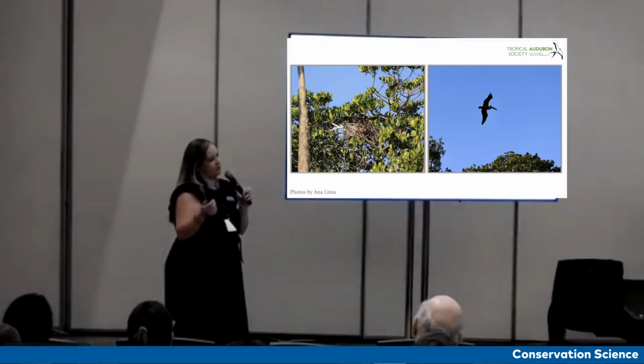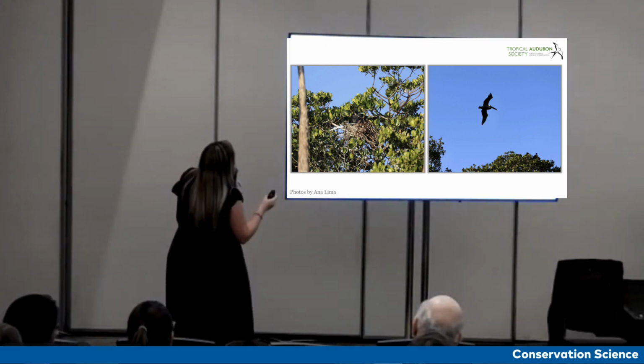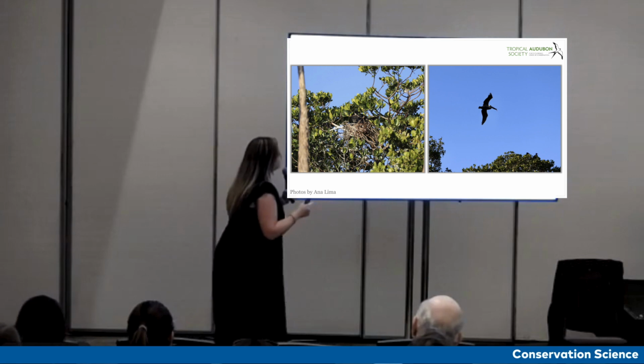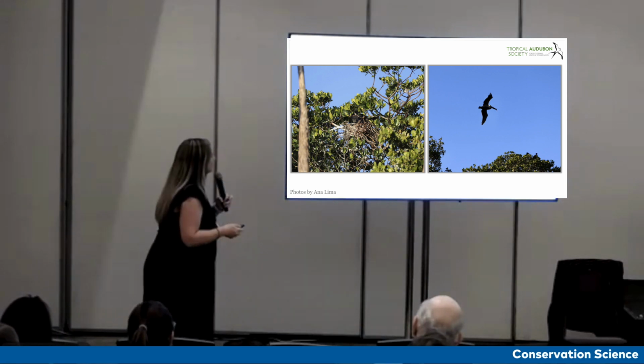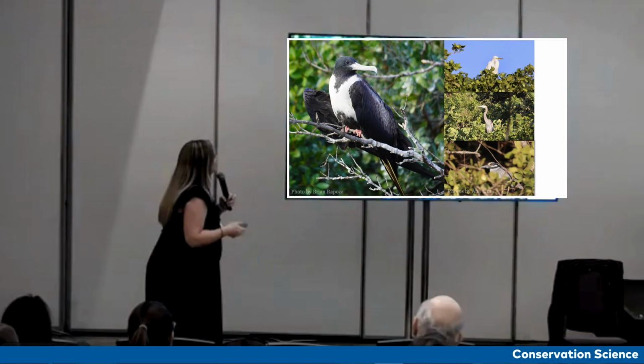So this is the fun part. We get to see the pretty pictures. So we have a double-crested cormorant nesting here, and then a brown pelican carrying some nesting material on Mangrove Island. This is my favorite picture.